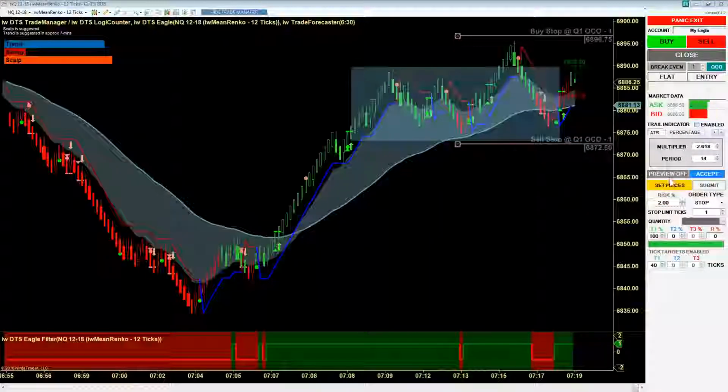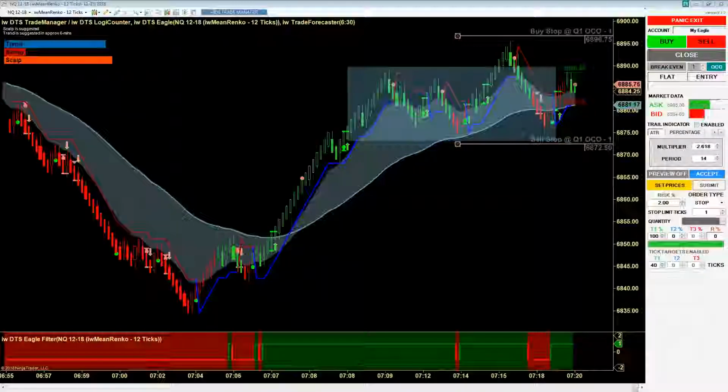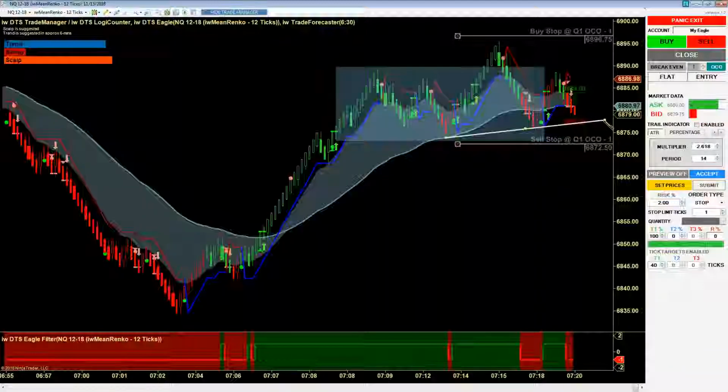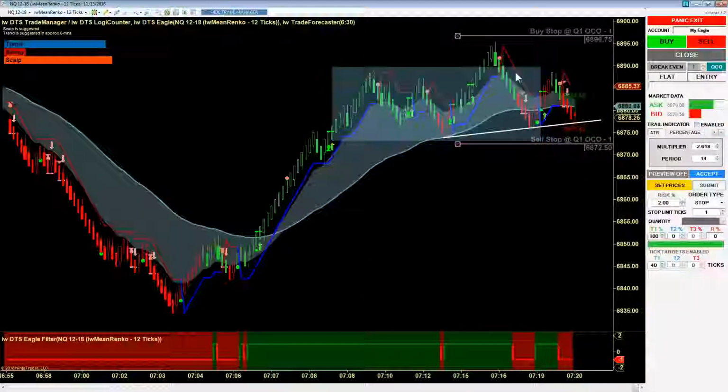Okay, a little bit of a recovery maybe. Okay, back inside that range. And if you wanted to be a little bit more aggressive, you could perhaps look to short on a break here. You can start to see how the market responds to these particular levels.